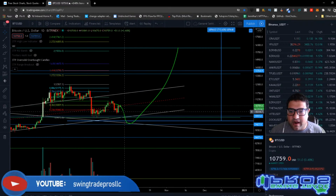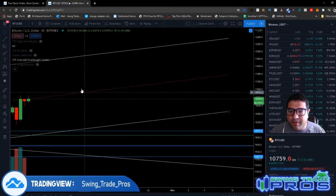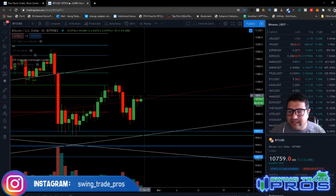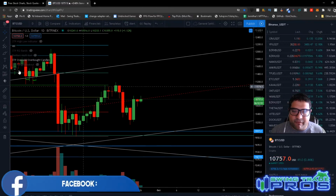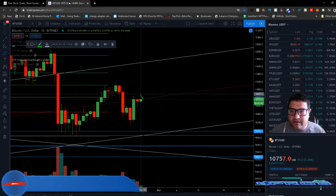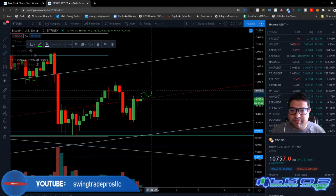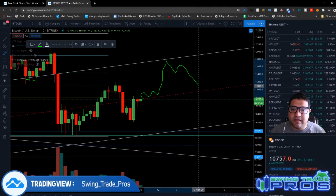Back to Bitcoin here. Let me get rid of this line. You guys probably can't really see what's happening here. So if we can get back above this line, this channel, and close above 10.8, I'd say if we can close above 10.8 today, we can close above this red line right here, and we use this as support to continue higher. This could be something.